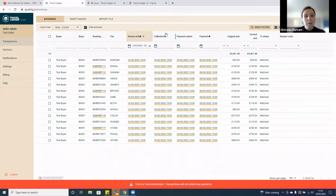We've then got a column named collection, which is your bank collection date, so the date the funds are collected from your bank account. We've got the payment submission date, so the date the payment submission happens, and then the actual payment date, which is the bank payment date. So you've got 4 clear steps. You've got both sets of submission and both sets of bank dates available to you.